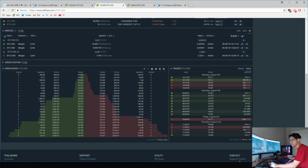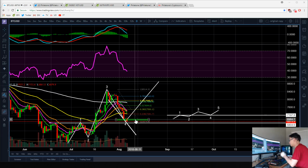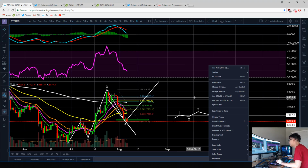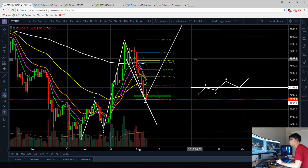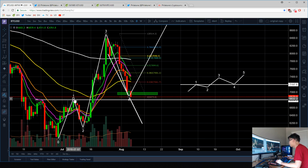So cheers to that much money, 220 bucks, and I'll show you guys my IOTA position in a little bit as well. So that was a really easy trade, right guys? So I'm just going to wrap this up very quickly, and I'm just going to say that if we look at right here and right there, right?